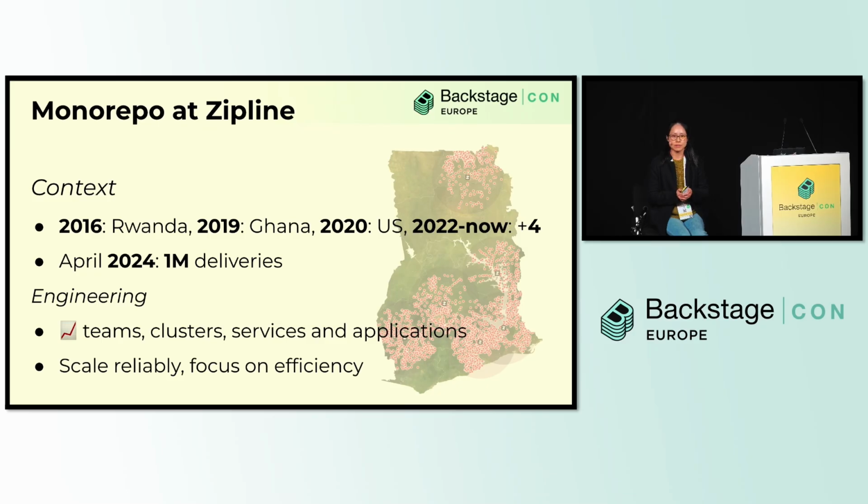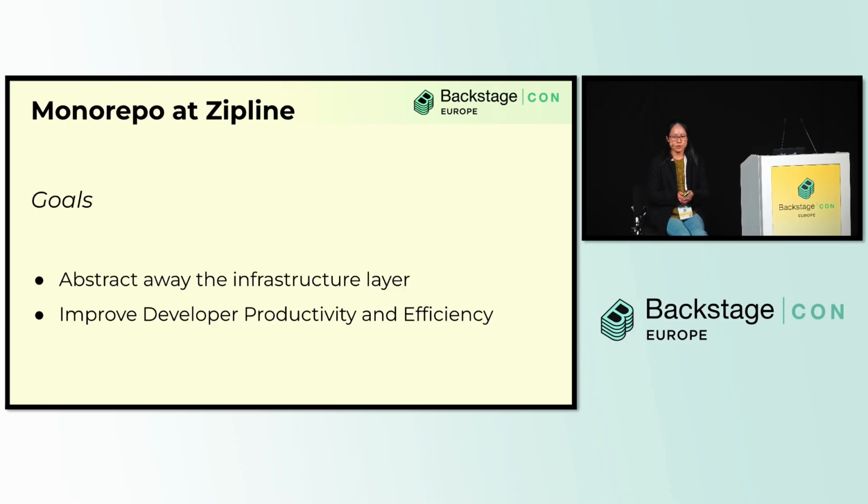There comes a point where there's a need for a centralized place for all the applications to get built and deployed, something like a platform as a service, so that infrastructure teams like us can scale the process of developing and releasing software, so that our application developers can focus on what they do best, which is implementing the business logic and application logic at scale. And that's exactly what we did when we started our journey building up the Monorepo at Zipline from scratch.